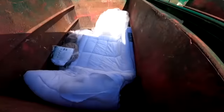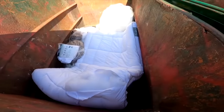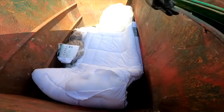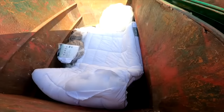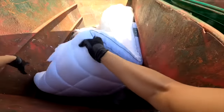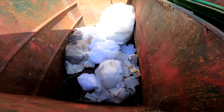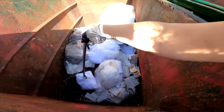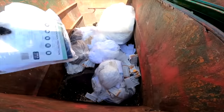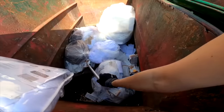Don't need that. Okay, look. This thing's cool. It's like a twin size mattress pad or something, but they cut it, but it's still really neat. Sheep protector fitted. S'mores pumpkin spice, yum.